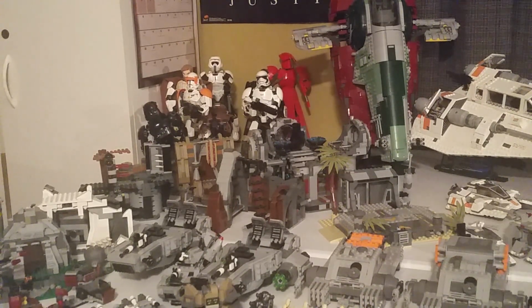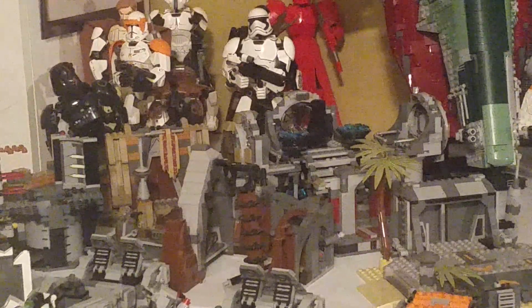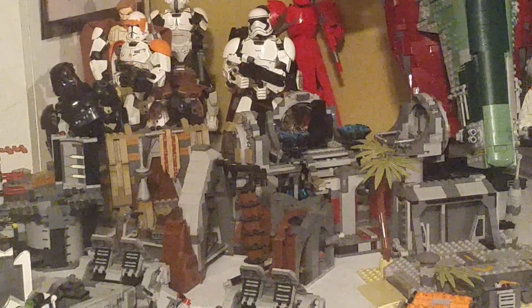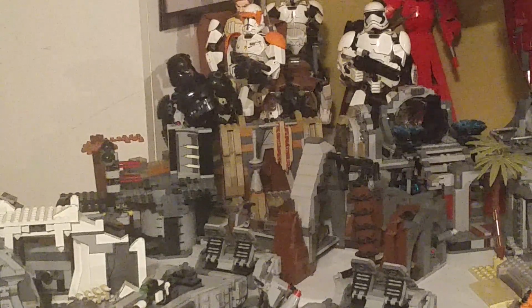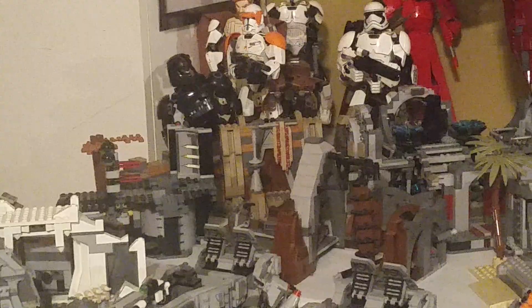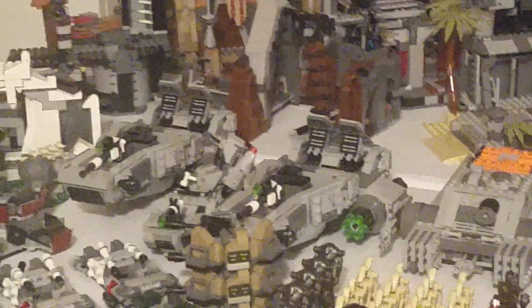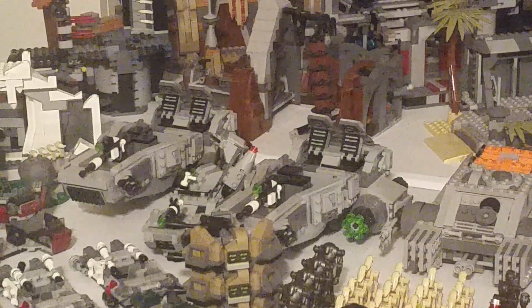Right next is the play sets. We have the Imperial Final Duel set. We have the Geonosian attack set. We have Maz's Castle. We have the Battle of Naboo. The Wampa Cave set. The Carbonite set is behind that. You can't really see it. Then we have the two snow speeders from the First Order, as well as the 2 microfighter ones.